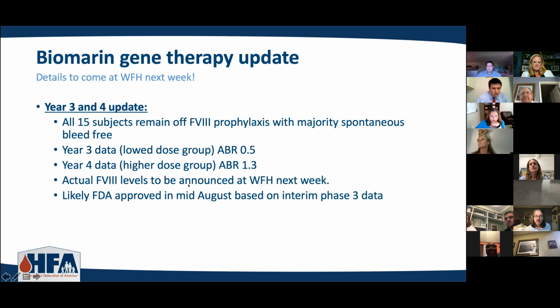And there's something called... in mid-August, we expect the FDA to approve it. We have absolutely no idea how the pay structure is going to be. We don't know how long the insurance is going to take to review it. I can tell you it's going to be a long time.